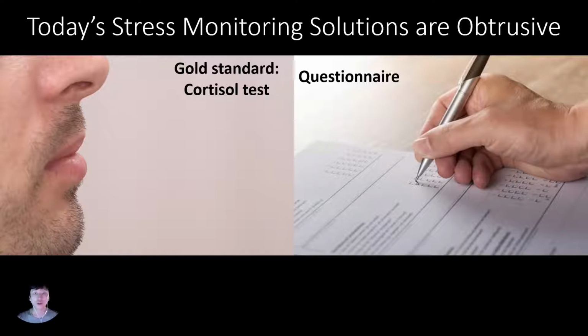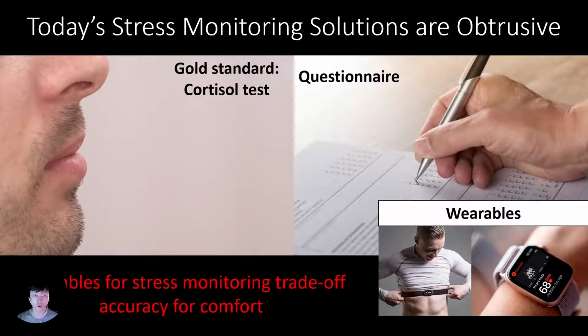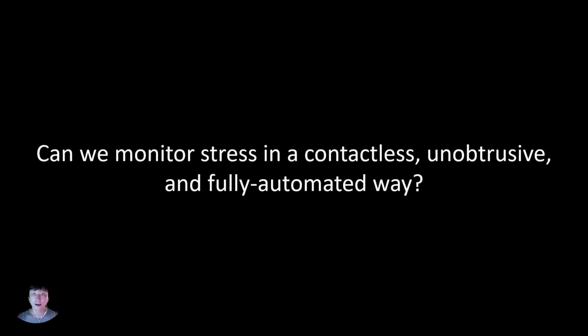To address the challenges with these gold standard approaches, recent research has looked into wearables to monitor stress, for example by tracking breathing and heart rate variability. But wearables for stress monitoring trade off accuracy for comfort. For example, chest straps achieve high accuracy but are uncomfortable, while wristbands that track heart rate are more comfortable but less accurate. So this got us thinking, can we monitor stress in a contactless, unobtrusive, and fully automated way?